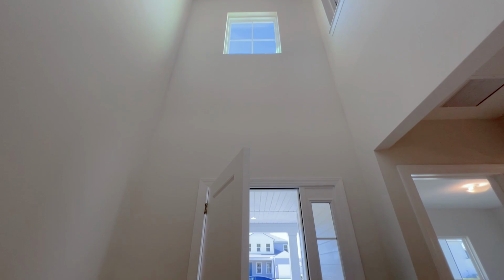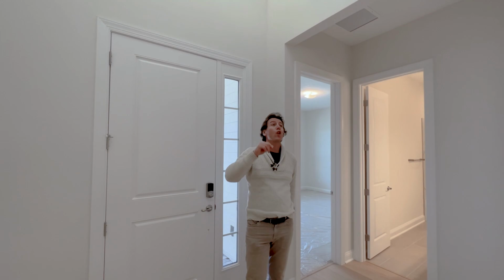So for, again, for St. John's County and this size lot, this is a great opportunity. That's why I love this neighborhood so much. So let's go inside and check it out. All right. Notice the high ceilings as you enter here. You can see there's a loft up there. So again, that's a pretty awesome feature.